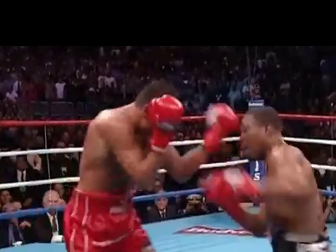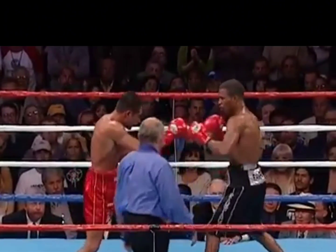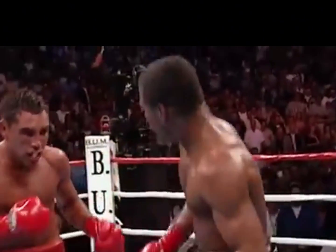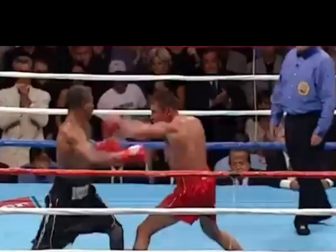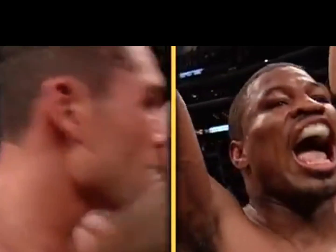Oscar's hurt in the back. He is out-hustling Oscar De La Hoya, who doesn't like to get hit, but he is. Both, big right hand. By split decision, and new welterweight champion.